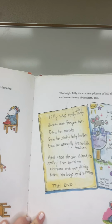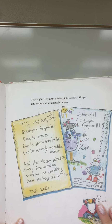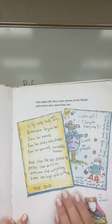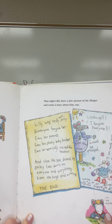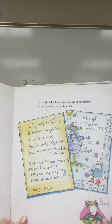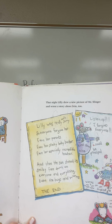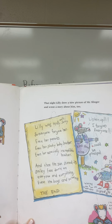That night, Lily drew a new picture of Mr. Slinger and wrote a story about him too. Lily was really sorry, so everyone forgave her, even her parents, even her stinky baby brother, even her especially incredible teacher. And then the sun shined its smiley face down on everyone and everything, even the bugs and worms.